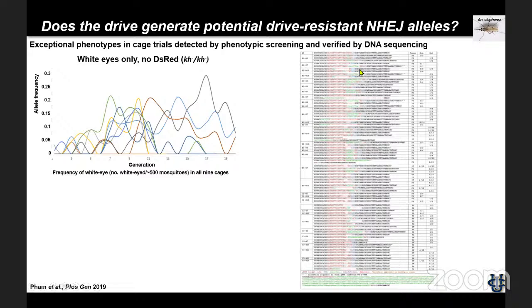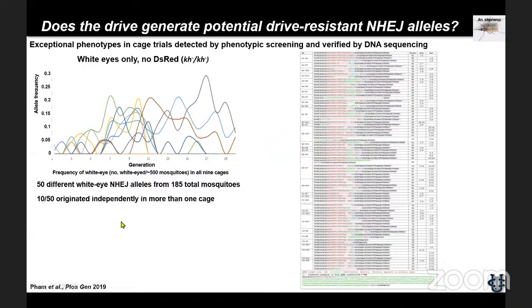And here's a long table. And I was going to make a joke about going through it, but I won't. Basically, the summary is that we found 50 different white-eye non-homologous end-joining alleles from 185 mosquitoes. 10 of the 50 originated independently in more than 1 cage. So these are things that are recurrent.